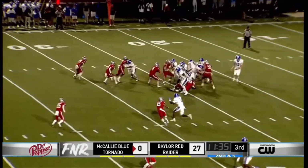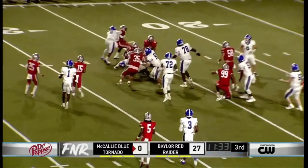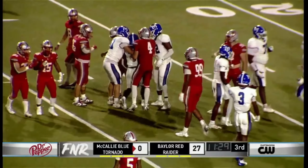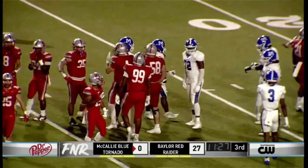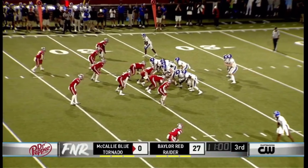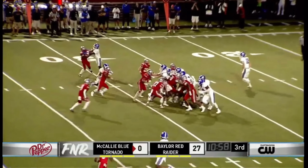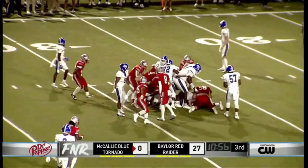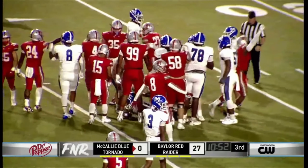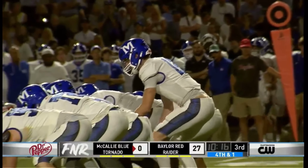Don't hang your head. You just got to put more steam on it. Seam, and he is wrapped up by Lowenberg. Falling forward, though, is Seam for a gain of a couple, and it's going to bring up now third down and short for McCallie. And here is the give right into the line of scrimmage, and he is stuffed. It's a host of red jerseys there. And it hasn't worked out so far for points from McCallie.